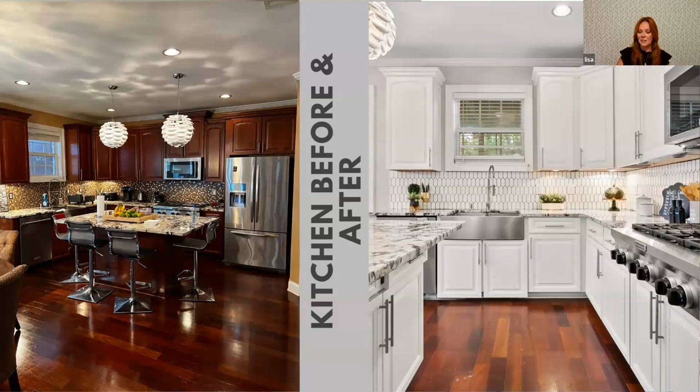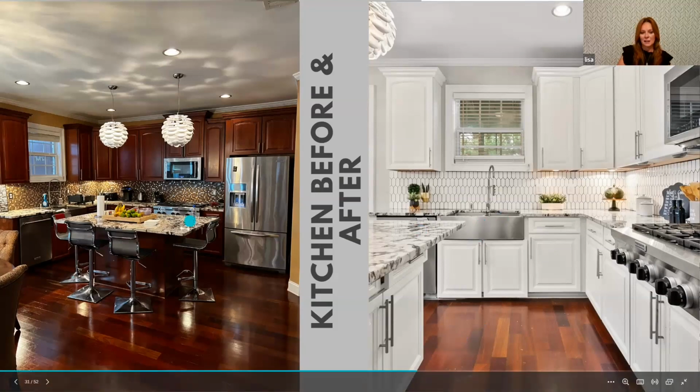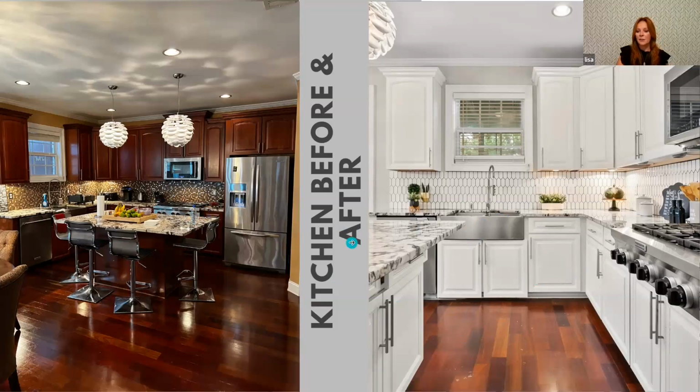Only thing I did in this kitchen was paint the cabinets and change out the backsplash. That's it. If you notice, the sink was amazing. The cooktop was amazing over here. The countertops were an exotic granite. No need for me to take that out and put any quartz in there. An exotic granite is already pretty close to a quartz.